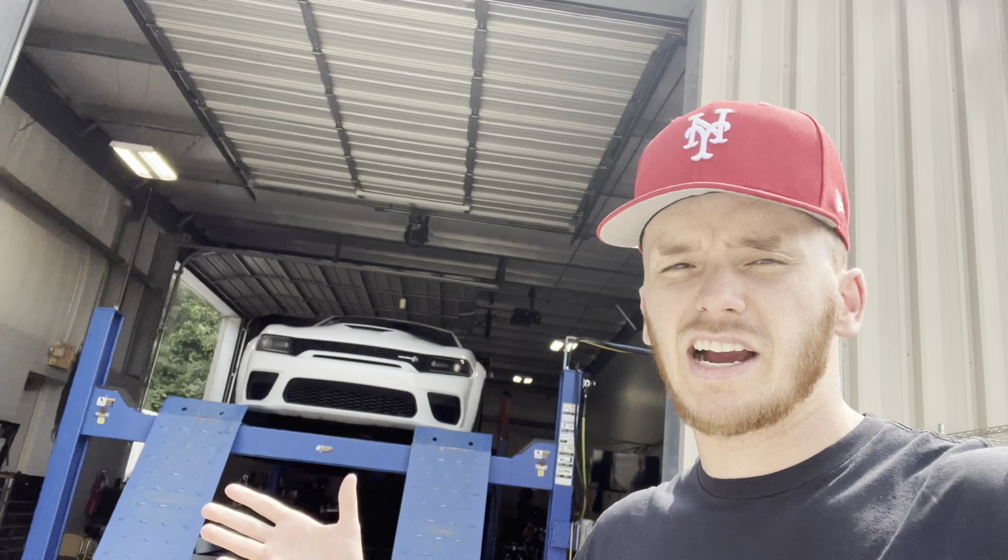All right, you guys, I already know the answer to what stock 392s make. It is a range based on conditions, miles on the car, all sorts of things. I've seen them make anywhere from 390 to 420. That's a pretty wide range, but again, conditions, year, make, model, has the car been beaten on, all types of stuff comes into play.